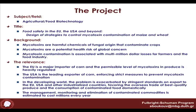In the developing world, things can be more serious and more difficult because of these stringent standards of the US and the EU. And the outcome may be that a developing country may be more inclined to export the best quality produce and consume domestically the contaminated produce. And this is a very serious thing. And of course, the management, the monitoring, and the elimination of the contaminated commodities is something that costs a lot of money for the developed as well as the developing countries.